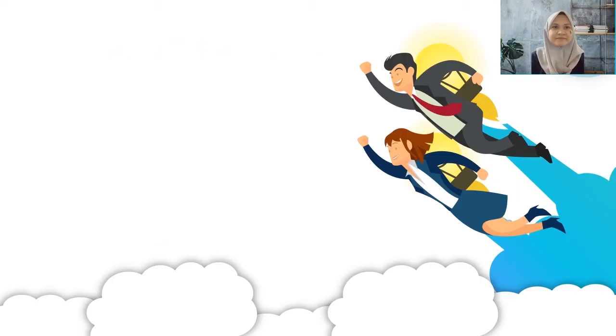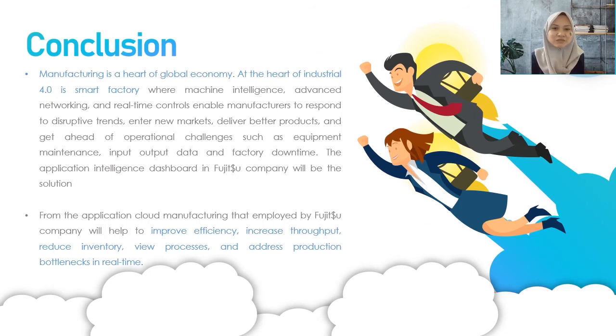selecting the right partner. In conclusion, manufacturing is the heart of the global economy. Promote smart manufacturing industry into a new era which is customized, socialized, environmentally friendly and intelligent. At the heart of Industry 4.0, intelligent, advanced networking and real-time control enable manufacturers to respond to disruptive trends, deliver better products and get ahead of operational challenges such as equipment maintenance and factory downtime.